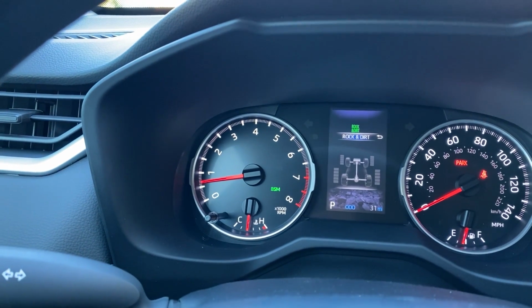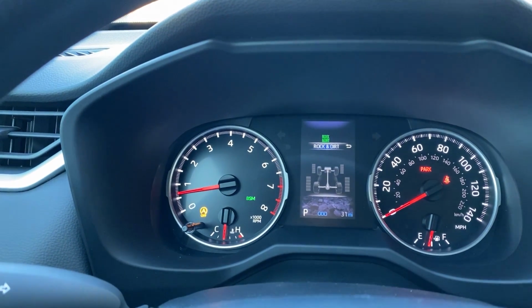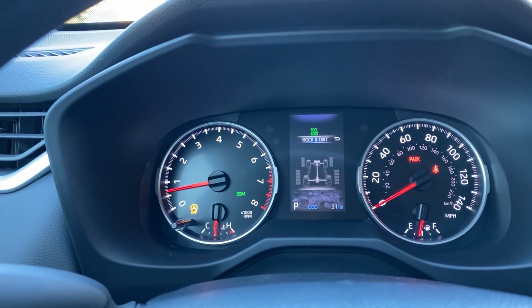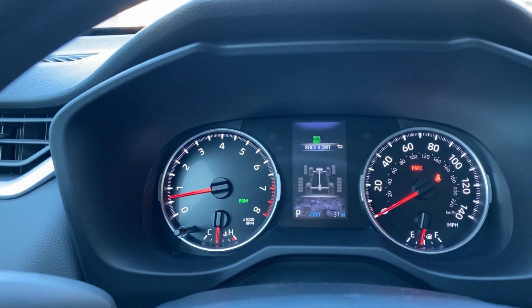My key is if you see a red or orange light on your dash, that's the car giving you a little bit of a heads up. Hey, are you sure this is right? Something's not right. So it's off.